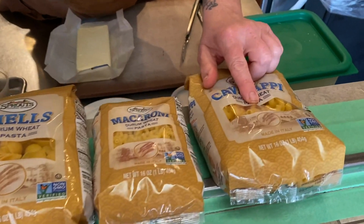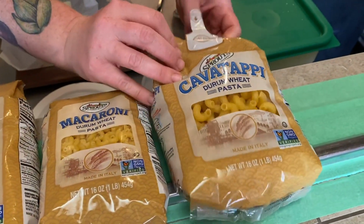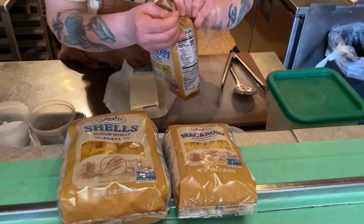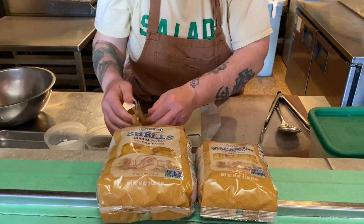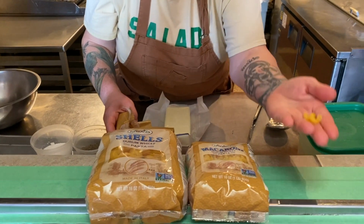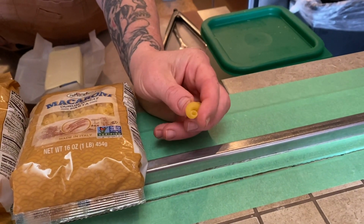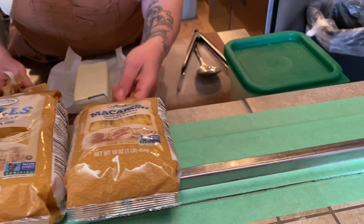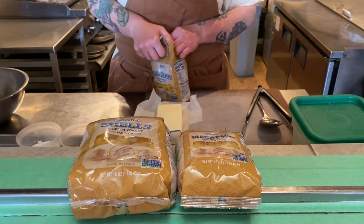And then the cavatappi. And cavatappi to me, and this one goes by a couple different names, is like a little corkscrew. And one of my favorites, because I like to use this one in mac and cheese. It's got little ridges and it's got a hole so it can capture a little bit of the little juicy situations. So we're gonna go ahead and set up to cook some pasta. I think we'll use our cavatappi.